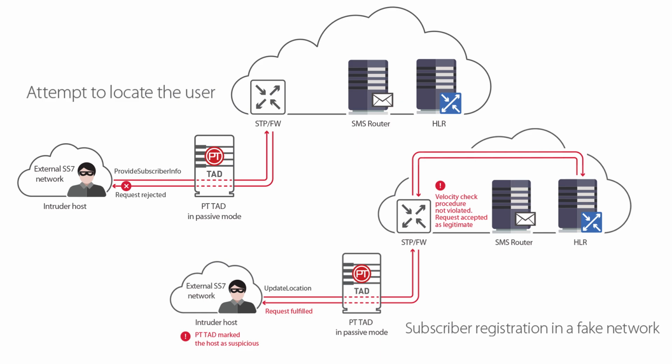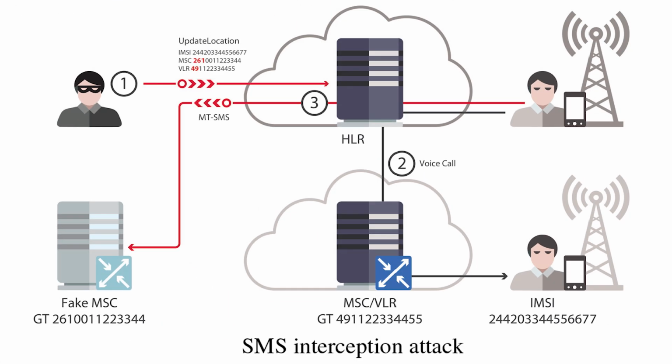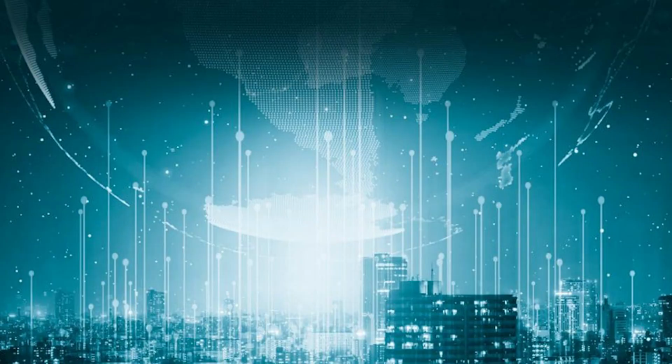They can use SS7 to track your location, intercept your calls and texts, and even listen in on your conversations. And the scariest part, they can do it all without you even realizing it. These security flaws are so well known that hackers have been using them to make money by selling your location data to the highest bidder. It's a multi-million-dollar industry, and you are the product being sold.